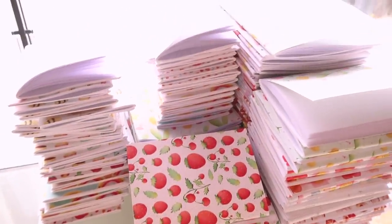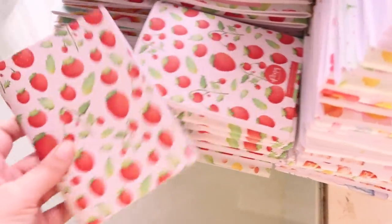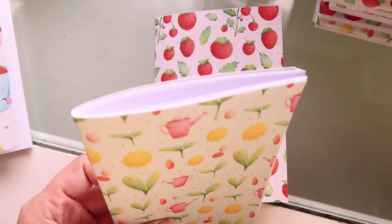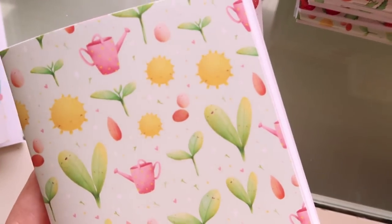This big pile is done and I wanted to show you the new designs even though they are not cut yet and they are not pressed yet, so they keep opening. But here they are.